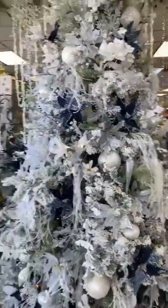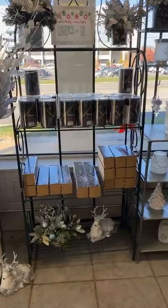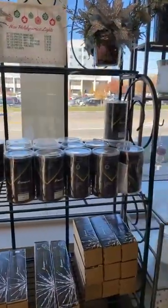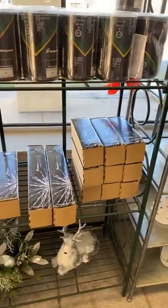Something new from last week with what's new at Tillie's is we have these spritzer lights out now. They're hung up, and then I have them available to purchase as well. This is all I have left.